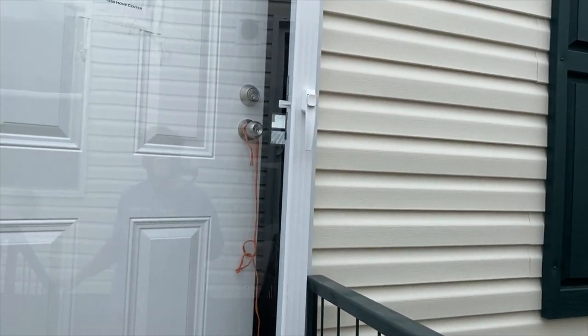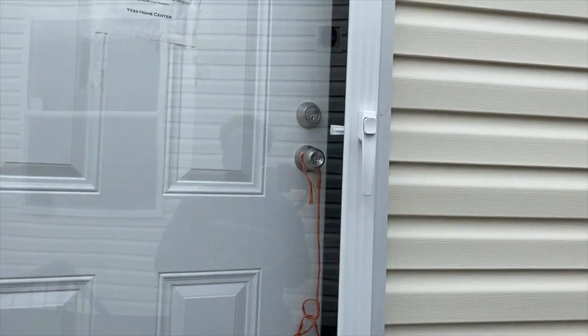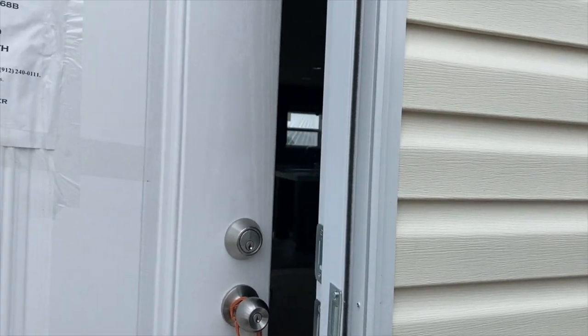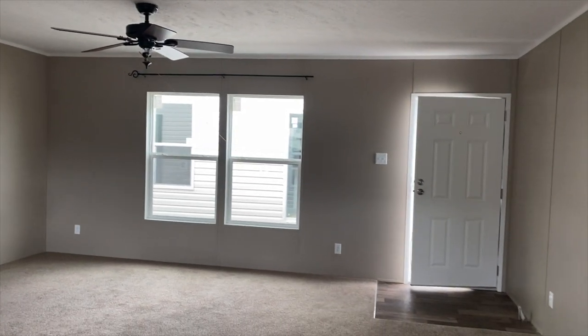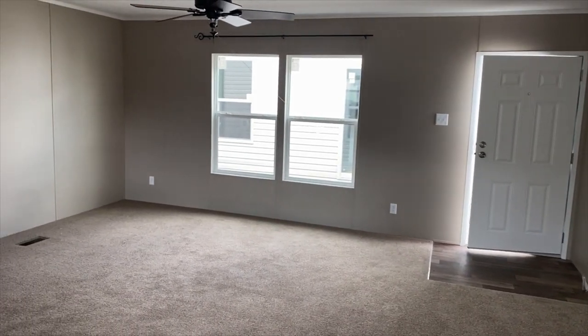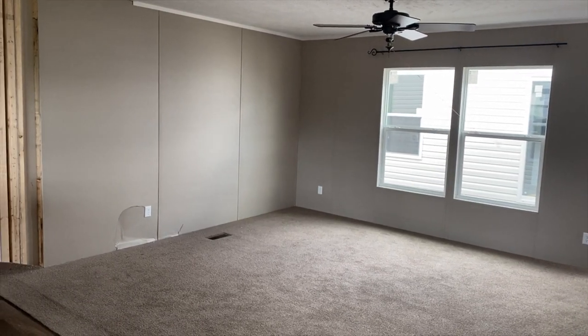But this home is made by APPLACHIAN, which is the same company that made my home. This is the APPLACHIAN 2868B, and I believe I viewed this home, but I viewed the three bedrooms. So this is a four bedroom Tradition 2868. All right, so that's the front door where we came in. Here's your living room. All of this is your living room space.